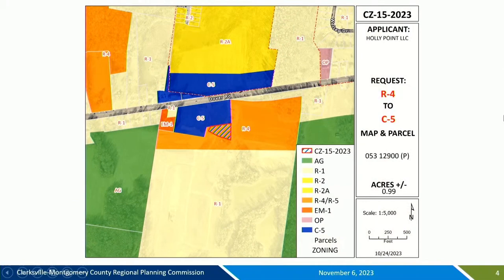This property's already been master planned. We have an approved apartment complex as well as a single family subdivision. We have not seen the commercial site plan of this yet, but let me see if this works. You can kind of see my cursor. One of the roads would come in around this way and this way over here.